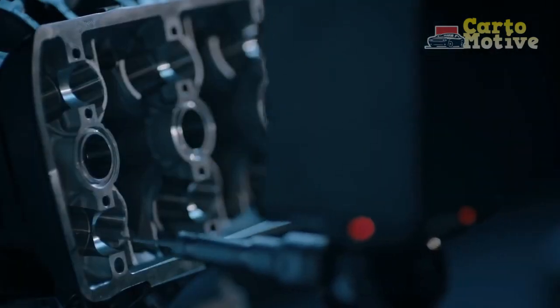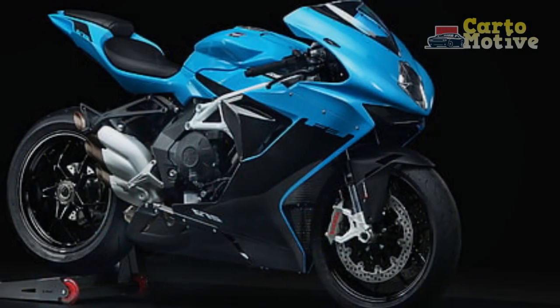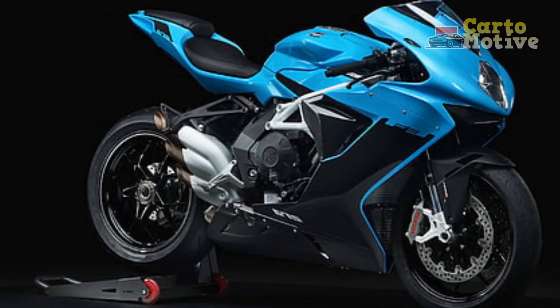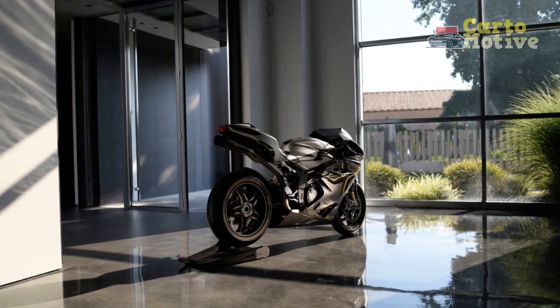Riding the MV Agusta F4 Claudio is an exhilarating experience like no other. The bike's ergonomic design puts the rider in a commanding yet comfortable position, making long rides enjoyable and spirited jaunts thrilling. The throaty roar of the engine, coupled with the precise throttle response, elevates the sensory experience to new heights.